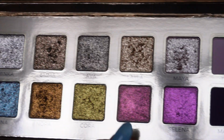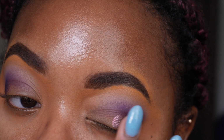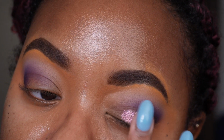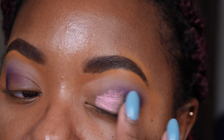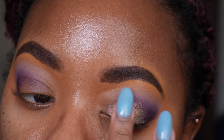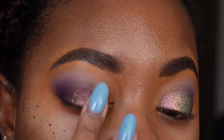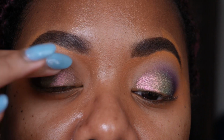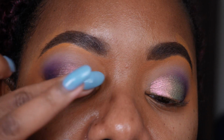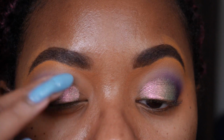Anyways, I'm gonna use my finger to pick it up. And I'm just gonna apply that all over the lid. Ooh, look at that. Yes. Okay, this is giving glam, baby glam. There is so much pigment in one swipe that I am just able to go to the next eye and apply some of that without even dipping back into the pan. That is crazy.